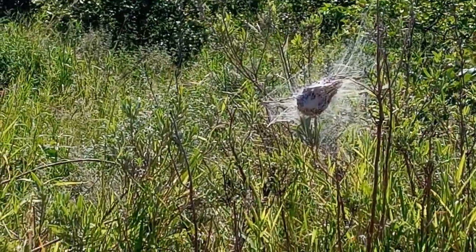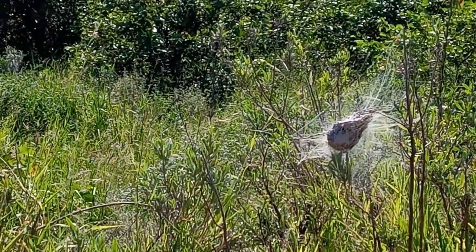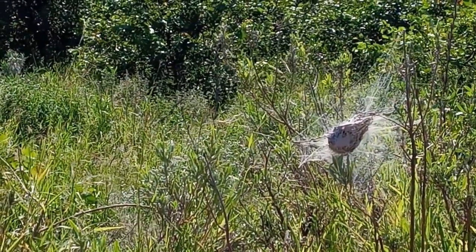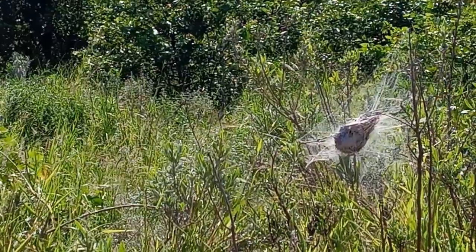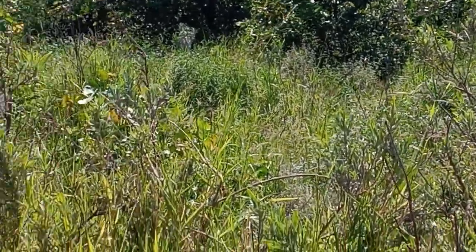Right, so there's on the side of the road a spider web. I don't know what kind of spider it is, but it's quite an impressive web he or she has built there. There's a couple of them around at the moment. There's a little one over there.